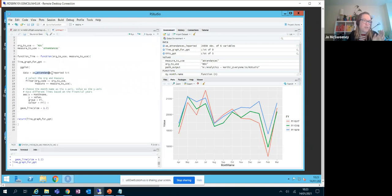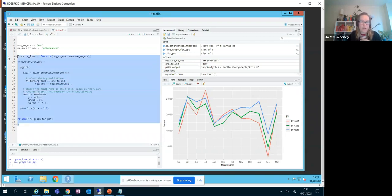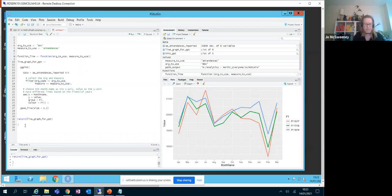So the data is taken from here. The inputs are the OR to use and measure to use. And all of this is just set up for anything that we choose. If I run that, we've got it here now. We've got a function that we can use. So using that function, line, nicely and helpfully, it tells us what it is expecting. So in here, I'm going to put RDU and I'm going to put attendances.